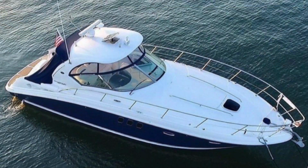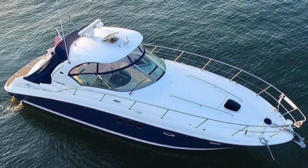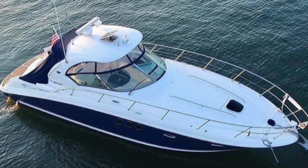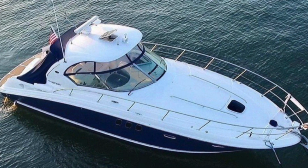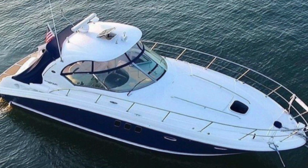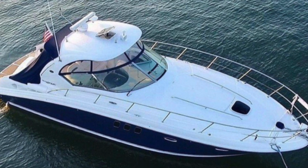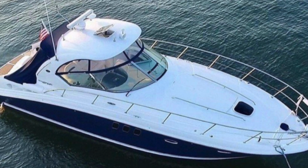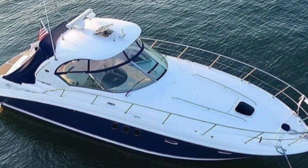The Searay 390 Sundancer is an excellent alternative to some of the boats on the brand new market. As you can see, she has a lot of space, she has a lot of style, and priced at $200,000 makes her a good value compared to the close to $1 million price we're seeing in the brand new market. So I think we're going to wrap this virtual walkthrough of the Searay 390 Sundancer up here.